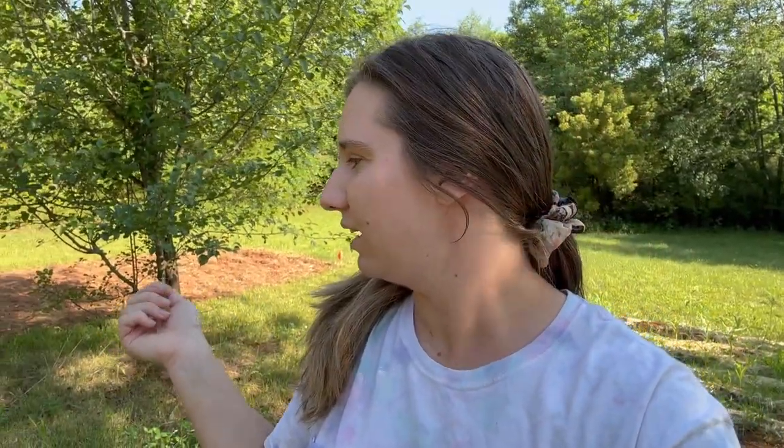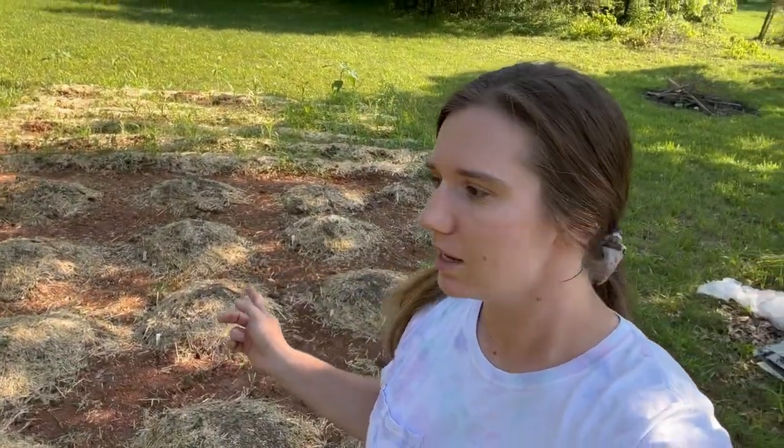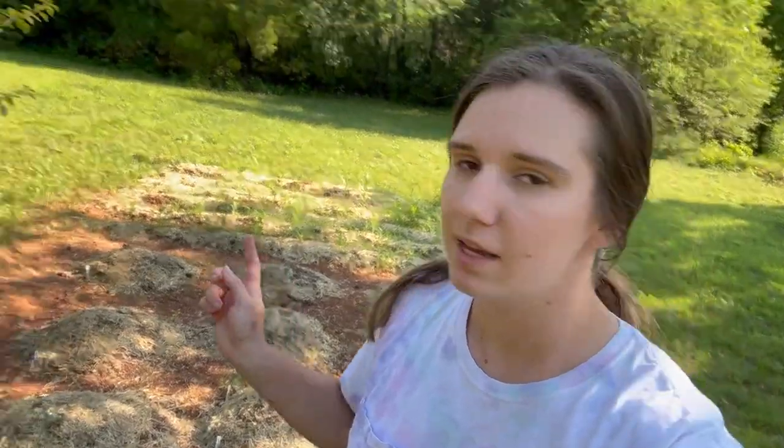The other night I tilled up the squash patch and I needed to get my peas harvested last night, so I absolutely had to do that. I didn't have time to do the squash patch, so I'm going to rake it into mounds tonight like I did with the rest of these for the pumpkins and the watermelons. And that's going to be my main task of the night.